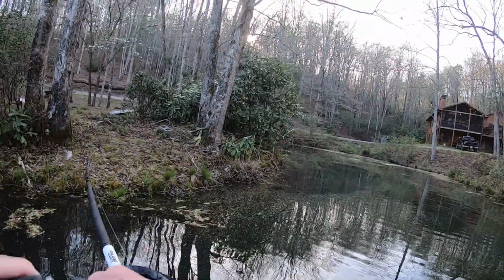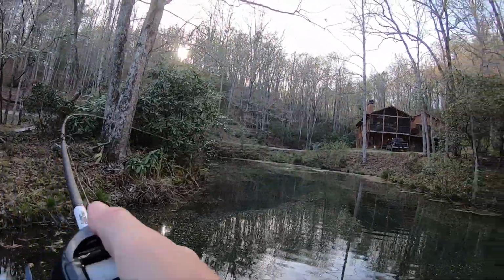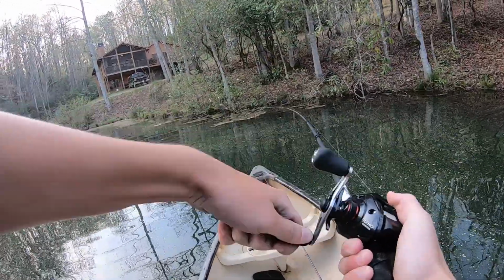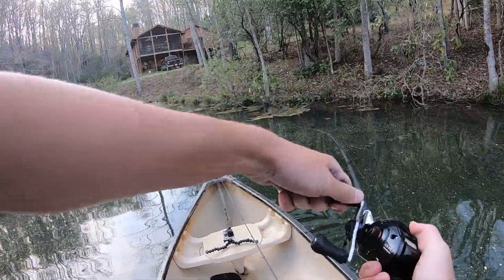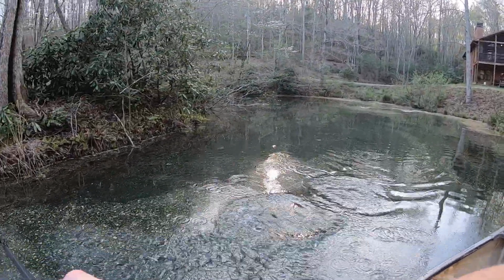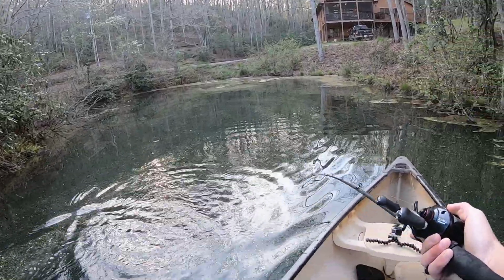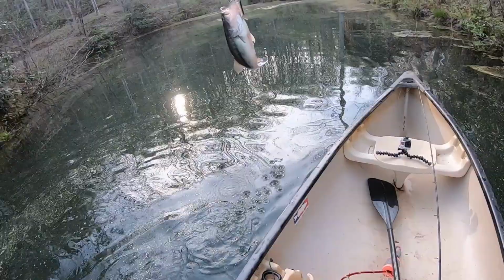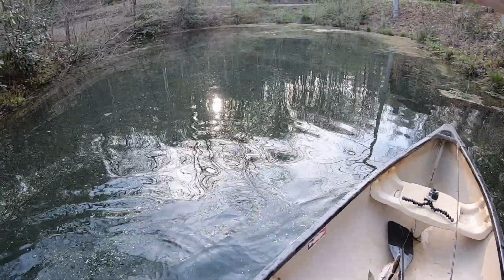Oh, one got it. Holy cow, as soon as it hit the water. Oh my gosh. He's not anywhere close to as big as the other 2 I caught. He almost hit it like topwater. Maybe I need to be fishing some topwater. He might be 2 pounds actually. He's not too bad. Oh wow, yeah, he's not bad at all.